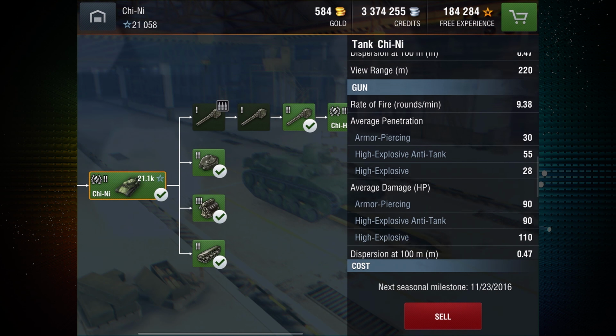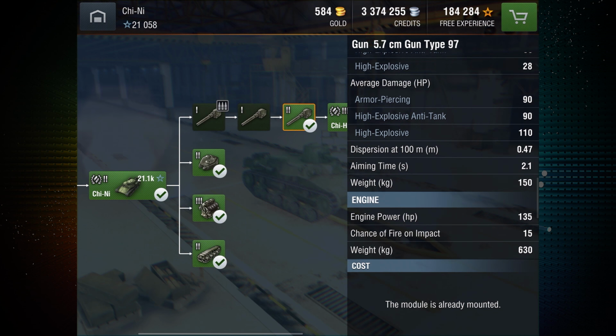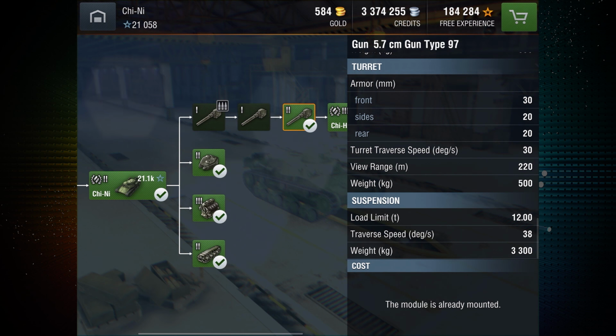I am going here with the 5.7 centimeter gun Type 97 with 9.4 rounds per minute. The AP is rather low there with 30 millimeters of penetration, but it does do a high amount of damage. Again, just like the Japanese tanks, it does require a good bit of premium ammo to penetrate. I guess that's kind of the downside to this tank. Anyway, that's about it. Let's pull up the spreadsheet and just quickly show you how this tank compares.